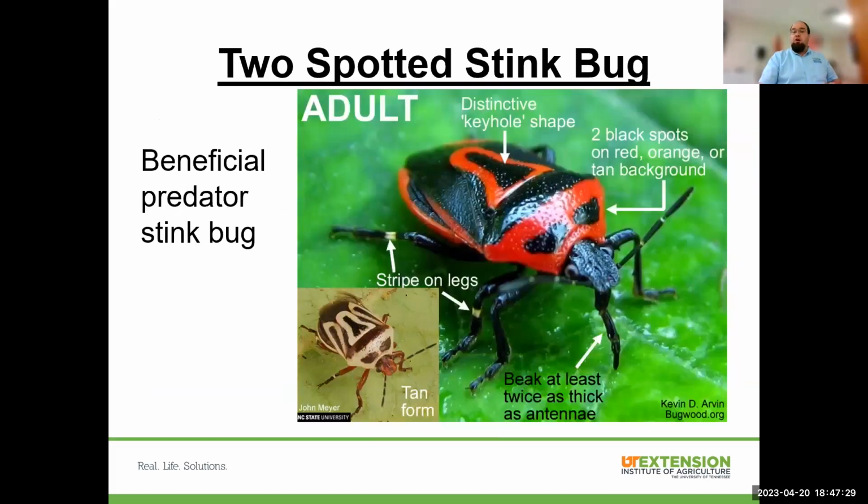Now, we do have to have a little caution, because not everything that's shaped like a stink bug is a bad guy. We actually have a predator stink bug that you can see depicted here that you may find, but it's very different looking from the green one or the brown marmorated. You can see they have stripes on their legs that are very distinctive, and there are actually two color forms as well. So sometimes it's worth pausing and making sure, is the insect I'm seeing beneficial or is it a pest?